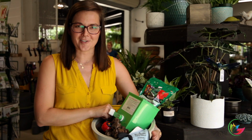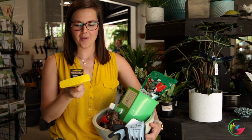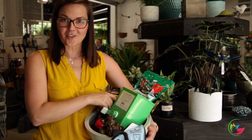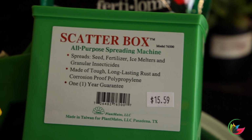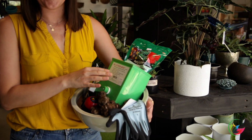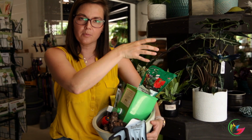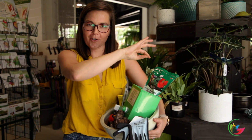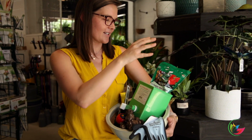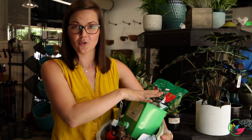Also, some of this stuff is nostalgic for me, which is why I chose it. I used to use one of these as a kid to water my plants, so I just love the nostalgia of it, and I think your dad will too. The other nostalgic thing for me is the scatter box. This is always how we used to spread fertilizer. We never had a big fertilizer spreader as a kid, and my dad would put an attachment, a cut-off 2-liter bottle, on the top, and then we would pour our fertilizer in there, and that's how we would fertilize the yard. So this is a scatter box with, this is actually water soluble, kind of like a Miracle-Gro type situation.